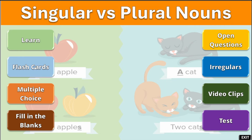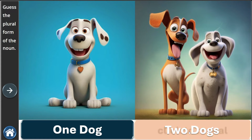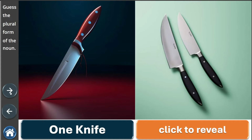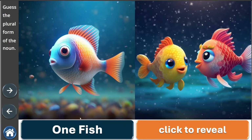Let's start off with some easy flashcards. So we have one dog. What's the plural form? We would say 2 dogs. We have one box. What's the plural form? 2 boxes. One boy. 2 boys. One knife. 2 knives. One potato. 2 potatoes. One fish. 2 fish. Be careful, fish is irregular.